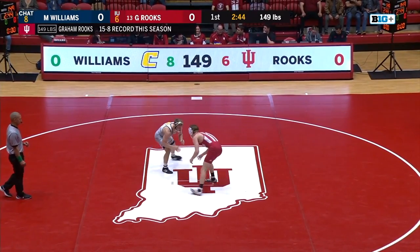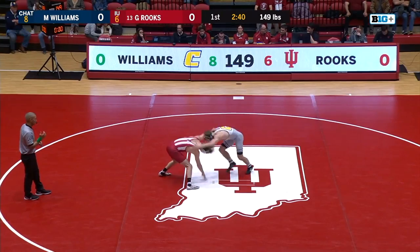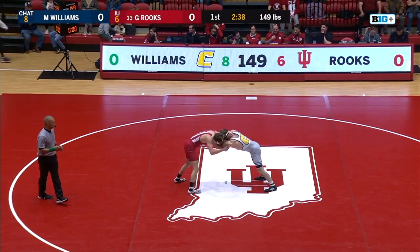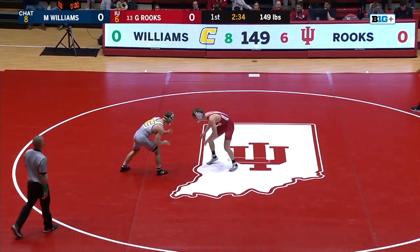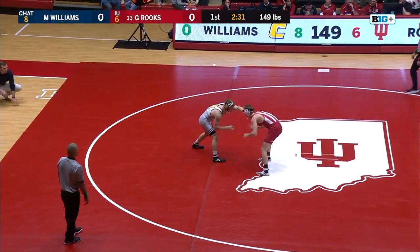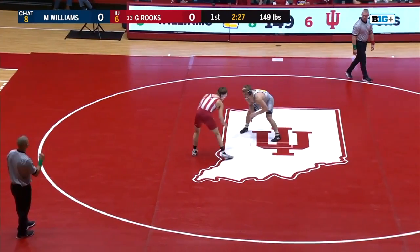After the bonus point win, Indiana now finds themselves behind in the team scoring. When we talked to Angel Escobedo, he said the guys he can rely on the most all year are Graham Rooks, Brayton Lee, Tyler Lillard, DJ Washington. We're going to see those guys coming up in these next weight classes. This is when Indiana is going to win if they're going to make a move.